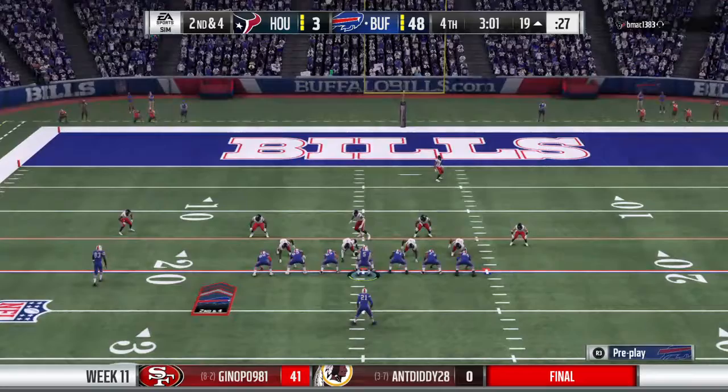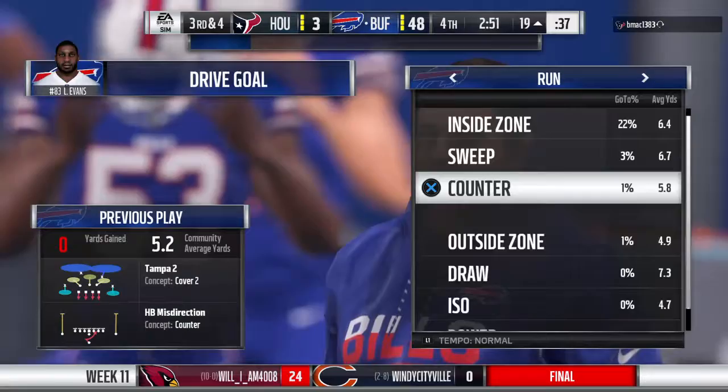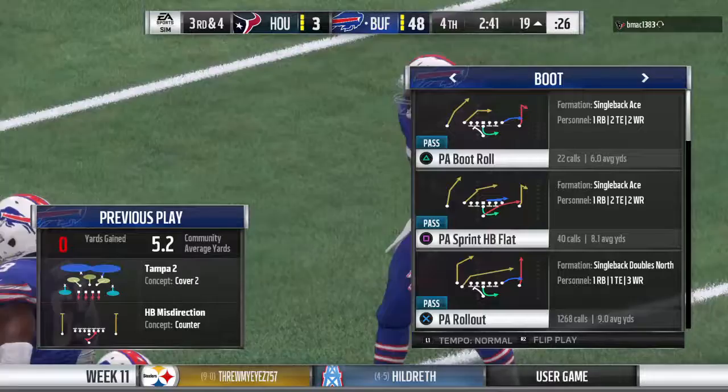And they'll run it here. And for one of the first times tonight, he's going to be held up at the line of scrimmage. No gain on the play that time, and they'll look to convert on what will be a third and four. Third and four.